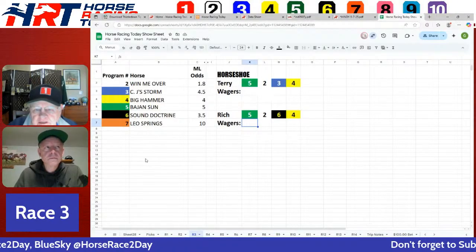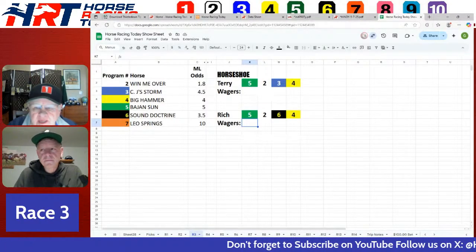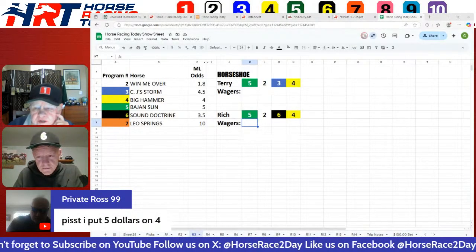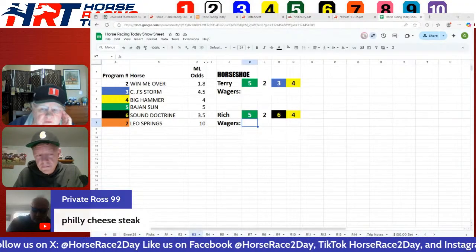Bajan Son. He won his debut race at Horseshoe Indianapolis, which is the high percentage winning jockey. Has a good 4 furlong workout on May 1st. Then I like 2, Win Me Over. He won his last race at Horseshoe Indianapolis, has the highest last speed rating. His best start speed is close to the average winning speed.